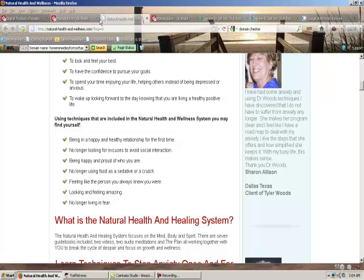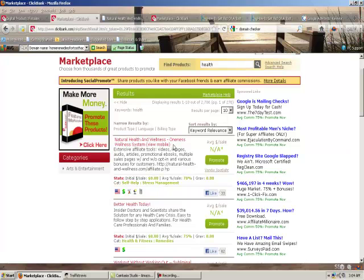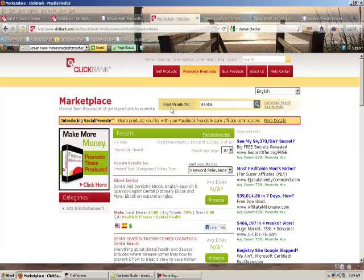So we go back to the search field. We want to look a little deeper into the niches. That right there is just natural health and wellness. That is a niche you can look into, but it's still a little too broad for me. So what I want to look into is the keyword dental. It's a little bit deeper into the health niche, and we'll see what we got.